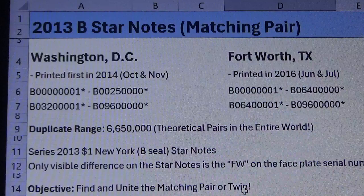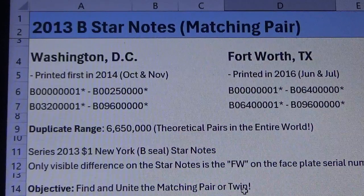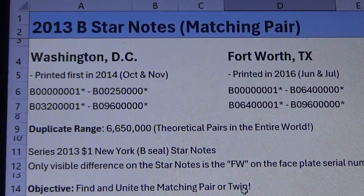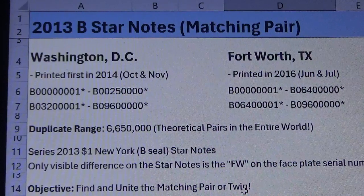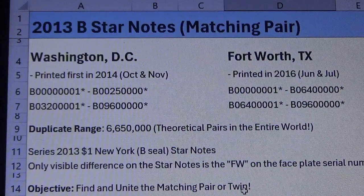So I just have a little spreadsheet here where I started to talk a little bit about it. This is just for my own edification. I just thought this was a fascinating thing that happened, and it's rare, of course, and that is why these could potentially be valuable.